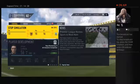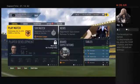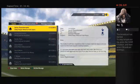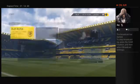In seventh, rising up the table, are Hull City with 23 points. In eighth, moving down, are Manchester City with 20 points. Bottom of the table, Sunderland with 8 points.